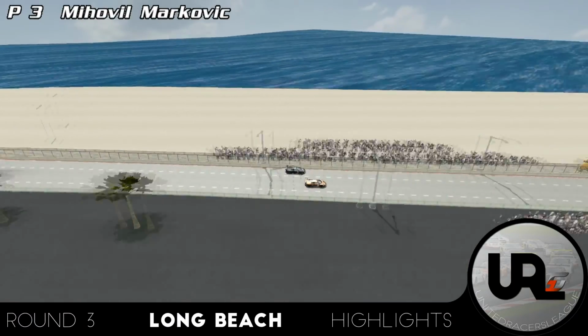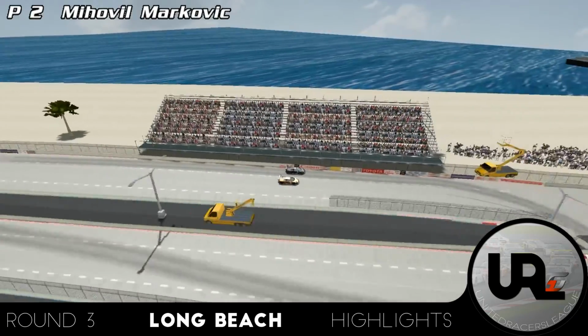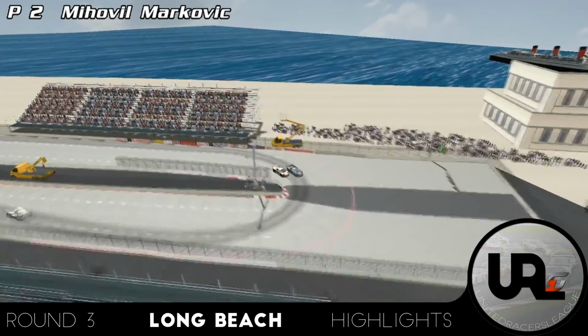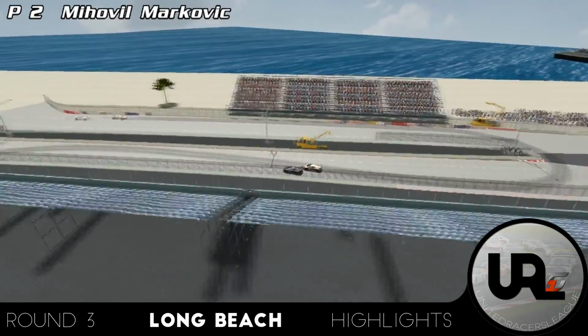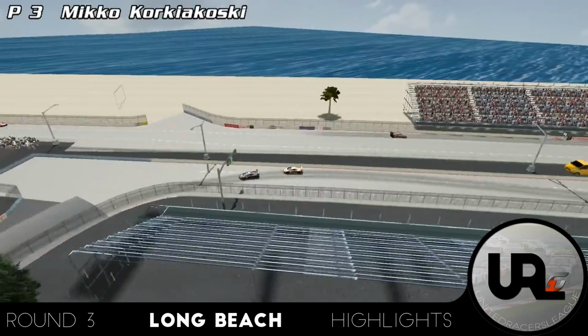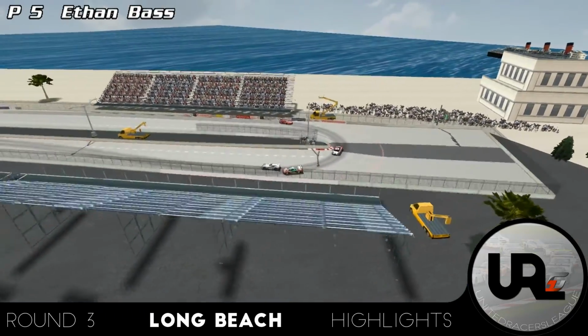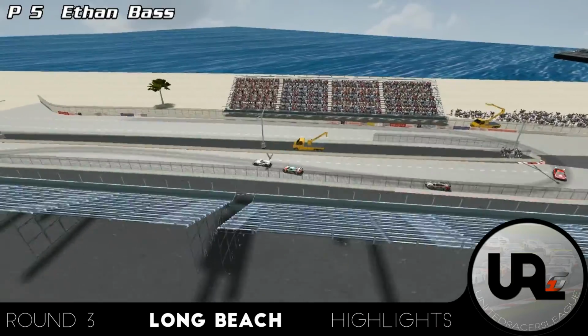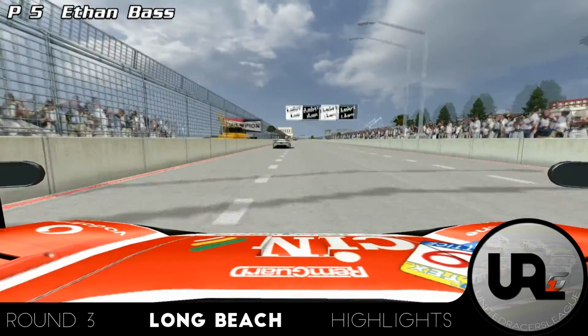And here's Mihovil Markovic. Will he go around the outside to take P2? Here we see Peter Backus with a good gap to these two. And Mikko gives him some room, maybe had the feeling he was losing time by keeping him behind, and lets him through. And Toni Ukic repasses Ethan Bass as well into turn 1.